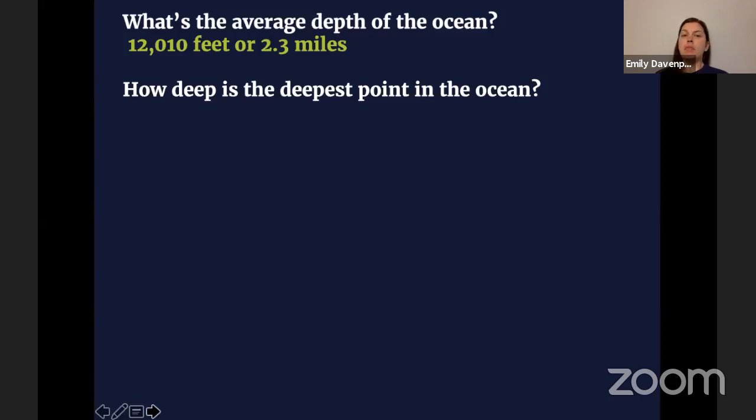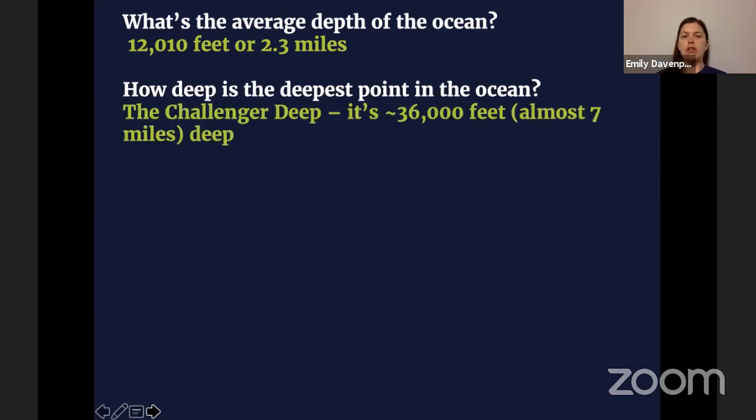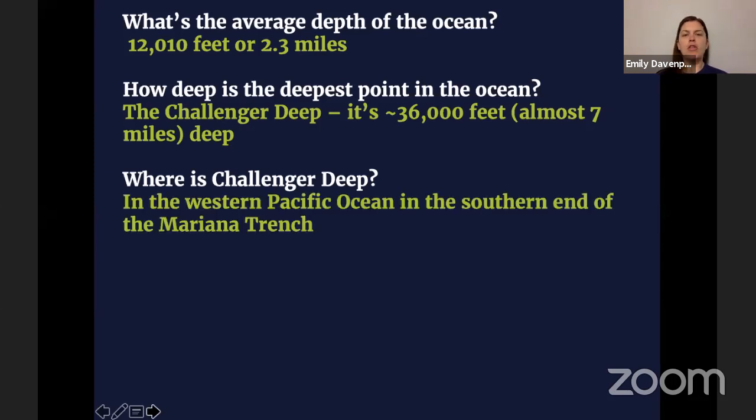But the deepest point in the ocean, because the whole ocean is not the same depth, is called the Challenger Deep. It's about 36,000 feet deep, which is almost 7 miles. And where is it? It is in the Western Pacific Ocean, in the southern end of the Mariana Trench. So that's a big, long trench that runs through the ocean.